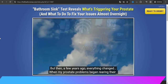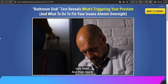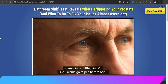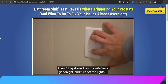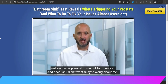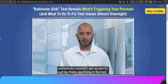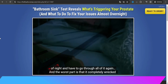But then, a few years ago, everything changed when my prostate problems began rearing their ugly head, and they nearly ruined both my marriage and my career. Now, at first, it was just a bunch of seemingly little things, like I would go to pee before bed, then I'd lay down, kiss my wife Susie goodnight, and turn off the lights. But I'd find I couldn't fall asleep because it felt like I still needed to pee. But even though I really felt like I needed to go many times, not even a drop would come out for minutes. And because I didn't want Susie to worry about me, sometimes I wouldn't get up and I'd just lay there, squirming in the bed, waiting to fall asleep, only to wake up in the dead of the night and have to go through all of it again.